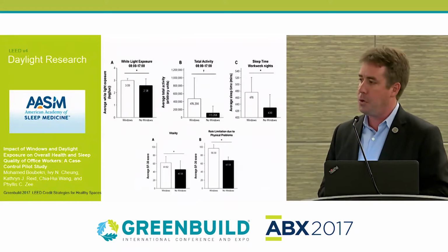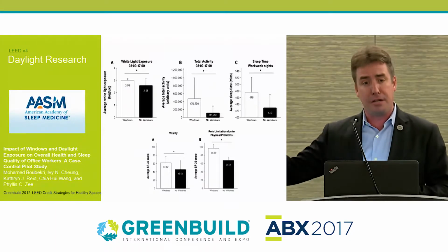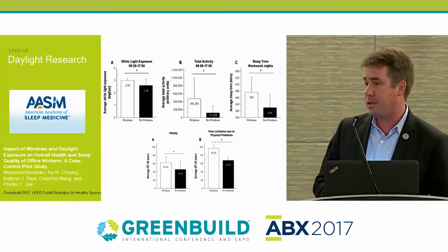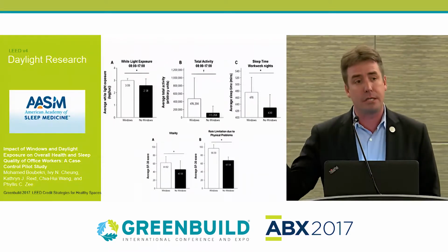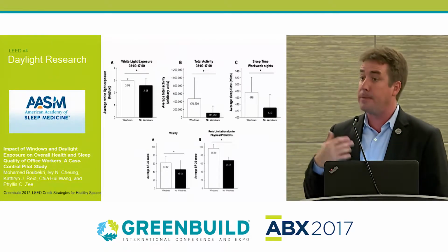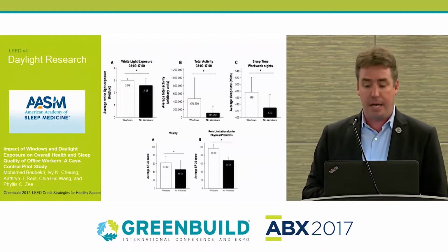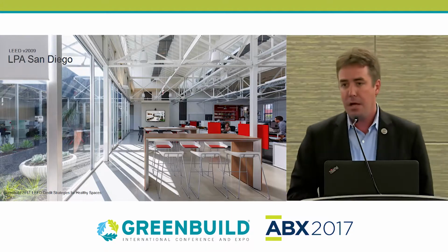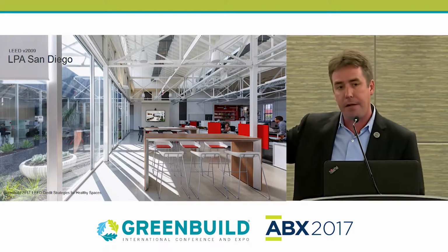There's a lot of research going on about circadian health and things like shift workers who are all night long exposed to high levels of light in a hospital setting, for example. And it's sort of common sense, but there's increasing public health and academic research to demonstrate the importance of us all being exposed to appropriate levels of daylight throughout the day, which again, unfortunately, we're not here in this room. This is my own firm's office in San Diego, California.